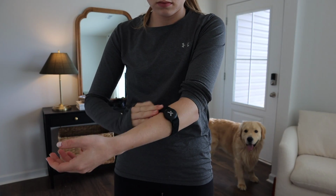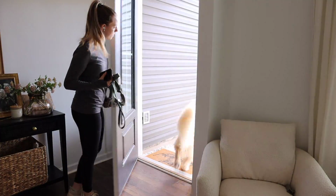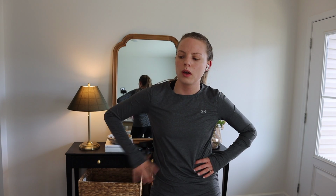So some days I do more intense workouts like Orange Theory, and other days I do a run, lifting weights, or even high fitness, which is like a fun dance workout class. And today I'm just going for a short run with Teddy. We ran just about a mile, not too bad, but I'm a little out of breath, a little out of shape. I had a slight injury last week, so I didn't get to work out. So I was really feeling it.